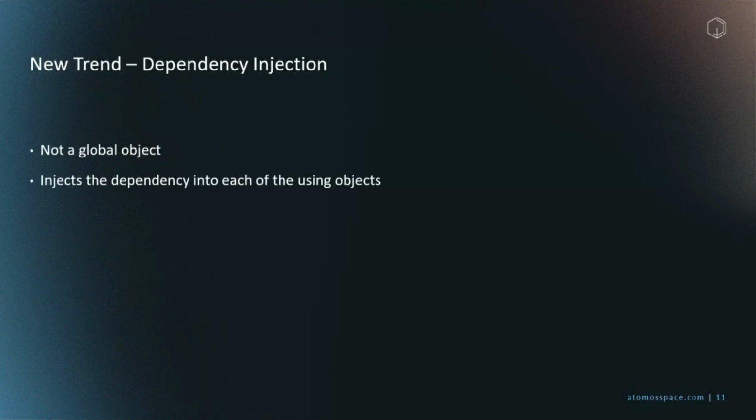Cool. So our next trend is dependency injection. Now, the idea with dependency injection is that we aren't going to have this global object anymore, but we're going to inject the dependency into each of our objects that are using it in like 3 different ways. So we're just going to hand the dependency off so that they can use it.